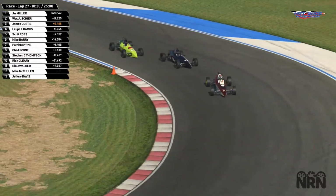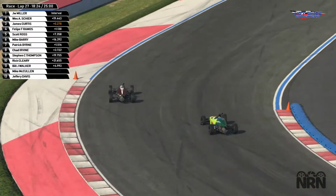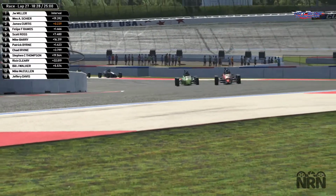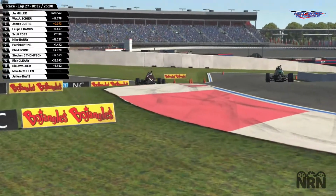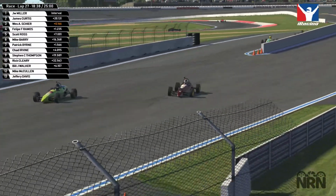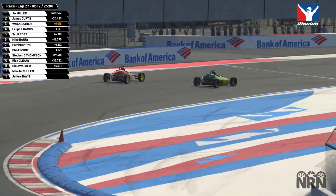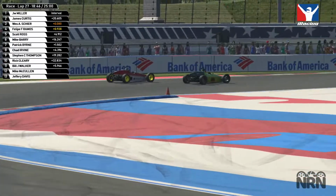How about a good battle here for second, third, and fourth now? James Curtis getting caught up to Wes Shire. Shire now going to be off the racetrack. He's able to keep control of it. But it looks like James Curtis will have that preferred line. We'll see if Shire's going to be able to keep it wound up on the outside.